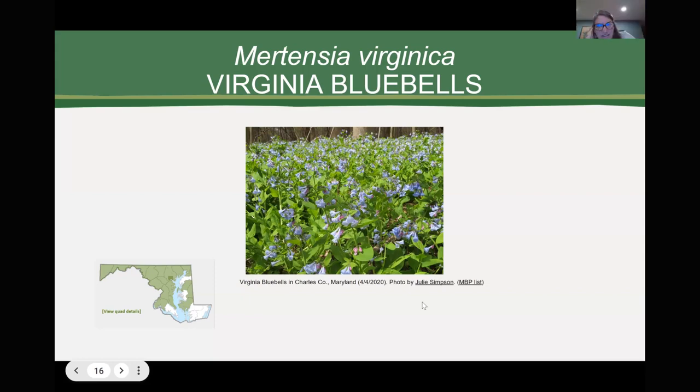I find this one interesting that it doesn't show up in St. Mary's, too, according to the map. Sometimes I wonder about the Maryland Biodiversity Project in that it may be there, but nobody has reported it. Don't get me wrong, I love the Maryland Biodiversity Project, but sometimes I think we just don't have people in some of these places that are doing reporting.